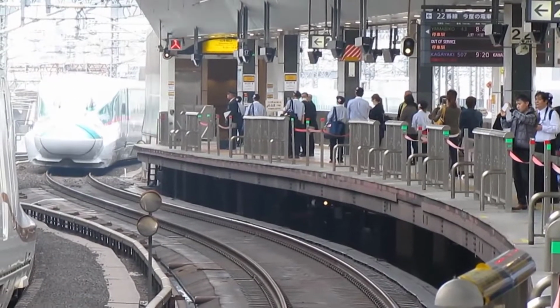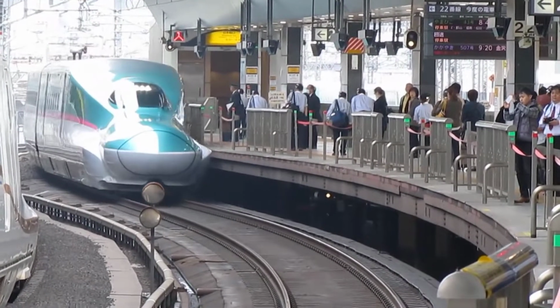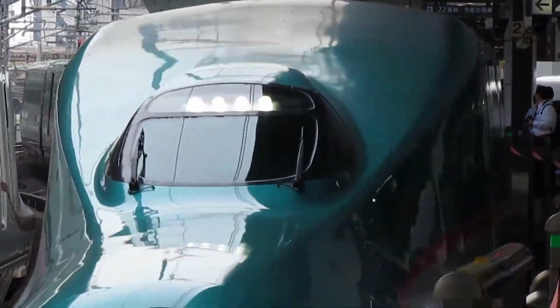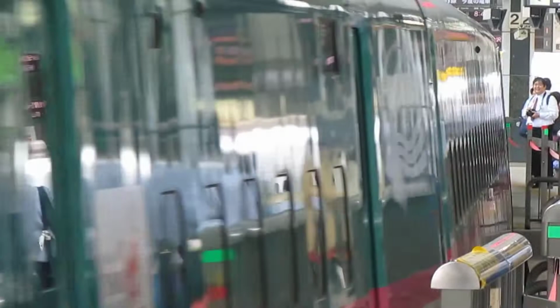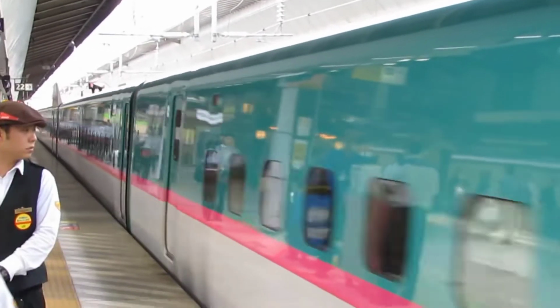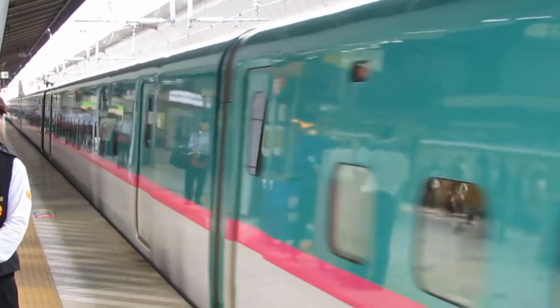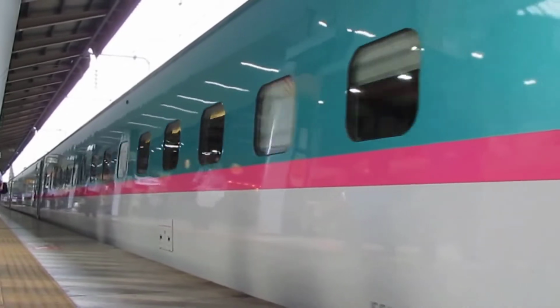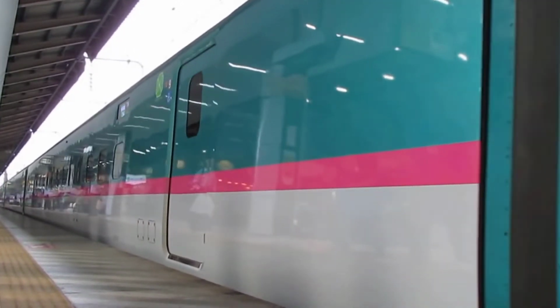Number 1. Hayabusa. Top speed of 320 km per hour. Operated by JR East, this train runs on the route between Tokyo and Aomori, which is on the northern tip of Honshu. There are two branch lines, Akita Shinkansen and the Yamagata Shinkansen, which connect to the prefectures they are named after. Hayabusa E5 Series Shinkansen is the fastest train category along this route. It runs directly between Tokyo and Aomori with no stops between.